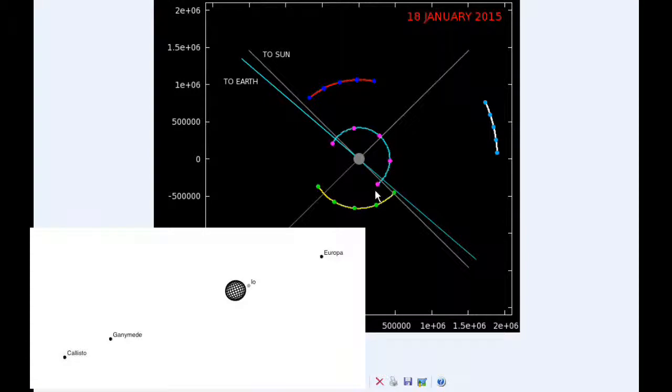At 0 hours UTC, Io begins the day just starting to move behind Jupiter, so going into quadrant 1, heading east. Europa starts the day in quadrant 3, heading west, very near its western elongation. Ganymede spends all day in quadrant 2, heading west, and Callisto spends all day in quadrant 1, heading east.